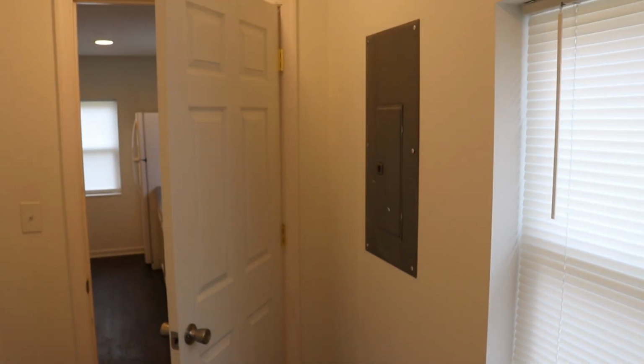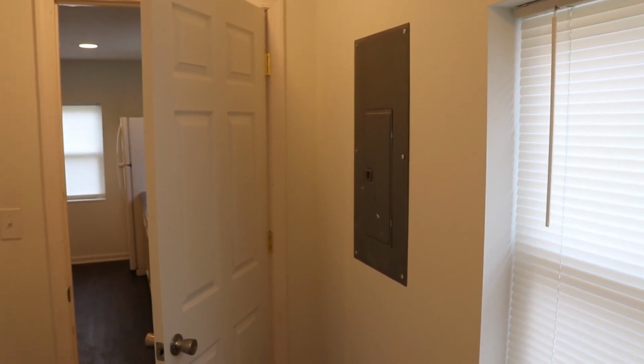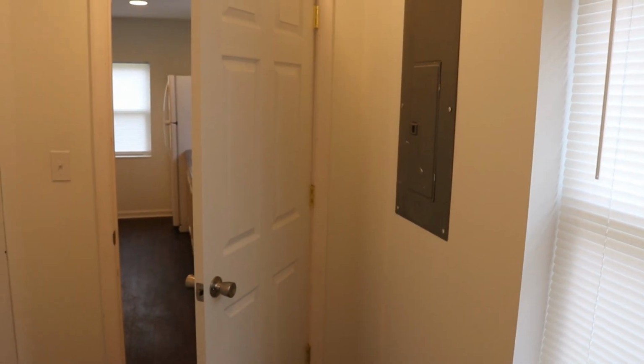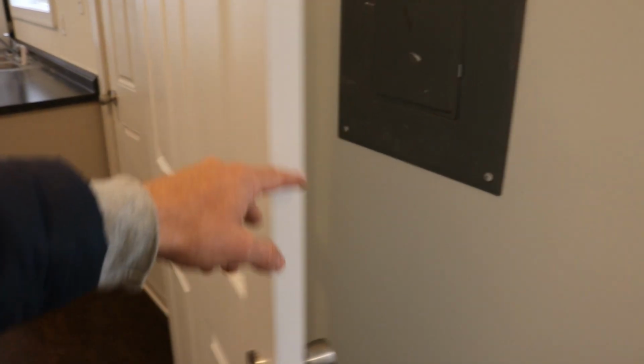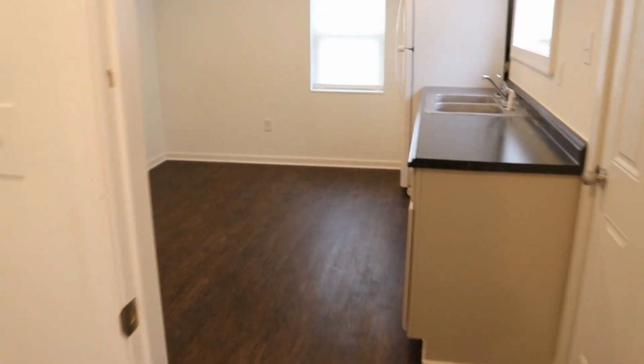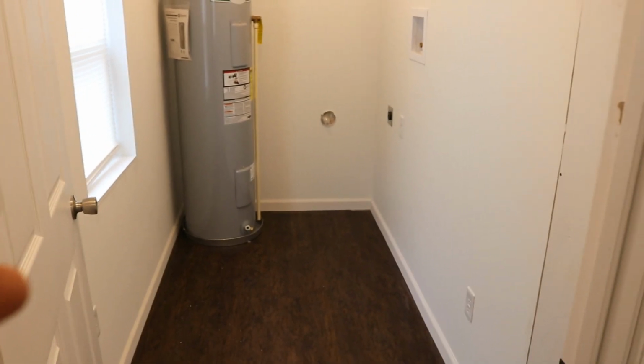If we turn around, there's the breaker panel. So everything is within this room. It's got its own little window, and it'll have enough room where someone could put a shelf in here, an ironing board, kind of have all that in one room. Some extra storage, stuff like brooms and vacuums and all that. So it is a house, and it is nice to have this type of room.